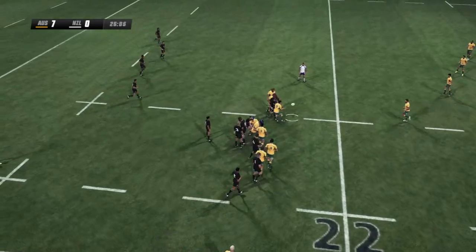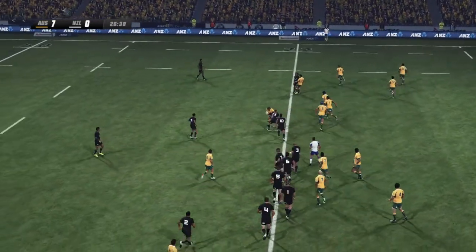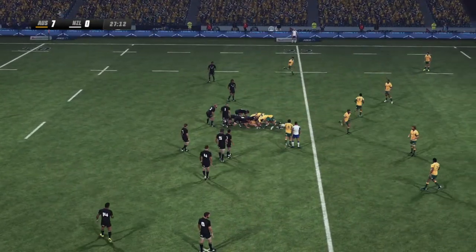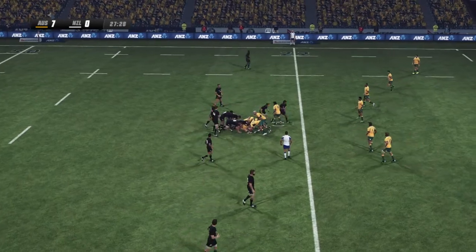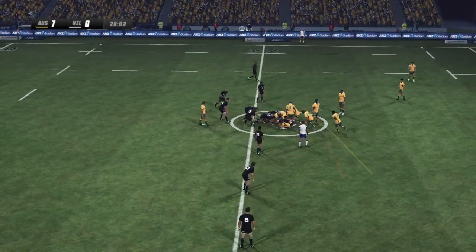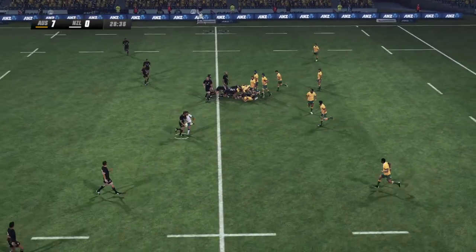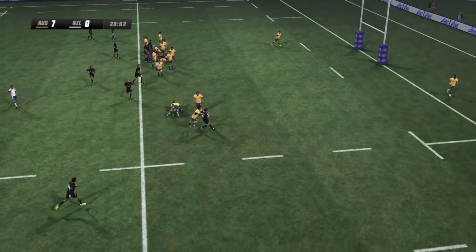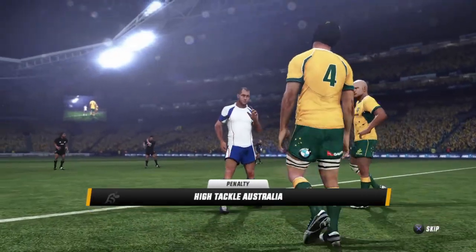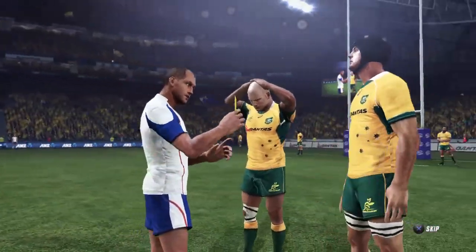Rob Simmons claims it. Foley finds support. And he's shaken up by that one. Release. He's trying to turn it over quickly. Lovely tackle. Phipps loses some ground. Got a feeling they're going to lose the ball here. Brody Retallick moves it on. Oh my goodness! And they get the penalty. Could be in trouble here. Might end up with a yellow card.